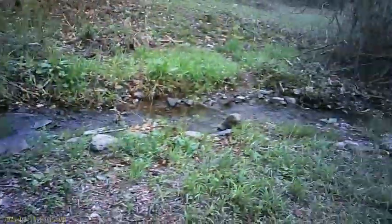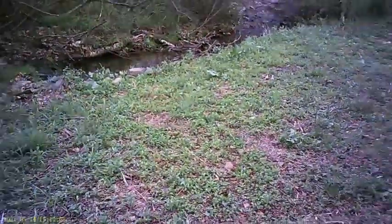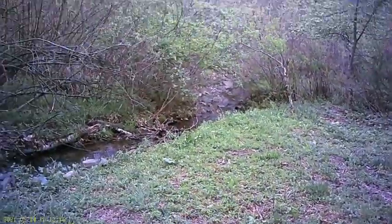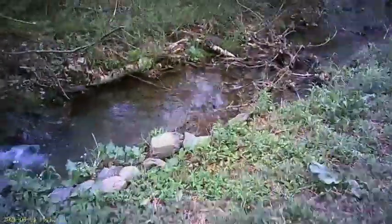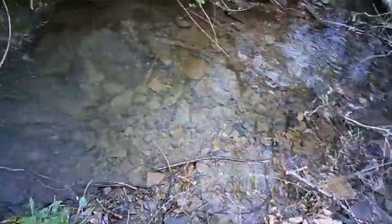So here we have Secret Creek, and we're going to start down here, and yes, it's small, and we like it that way. So, we're going to start in this pool. Got some in this. We got another bucket further up.